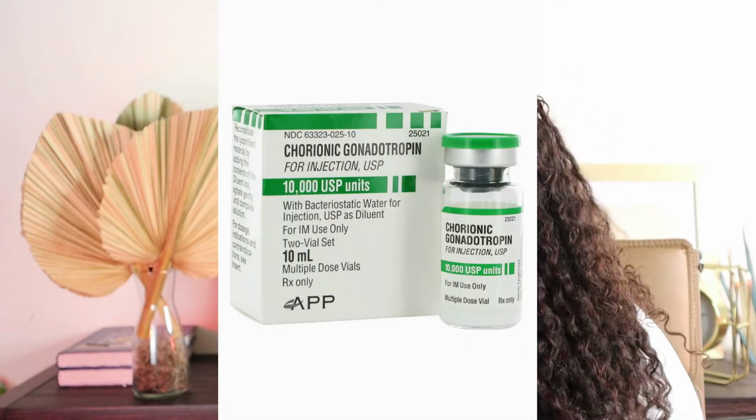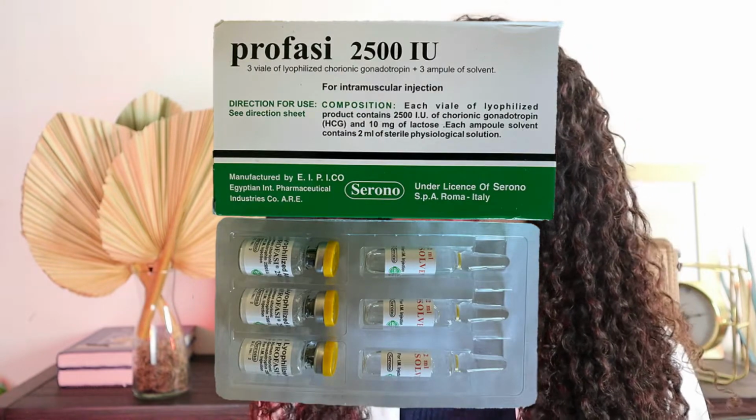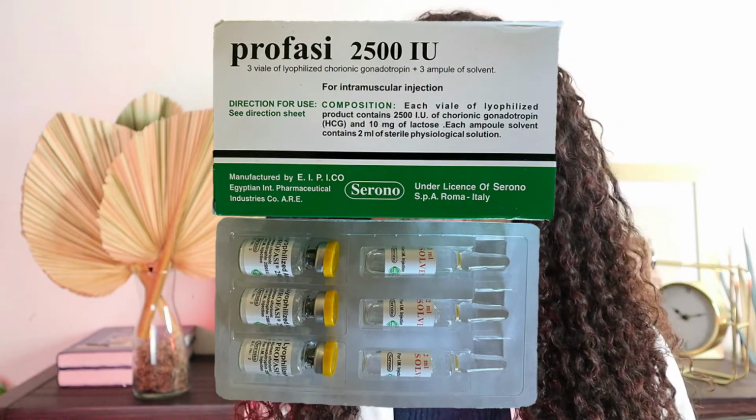Hi there. So what is our medication of choice today? Our medication of choice today is known as Human Chorionic Gonadotropin. This medication comes in different brand names, and the brand names include Ovidrel, Pregnyl, as well as Profasi. These are all brand names for the medication called Human Chorionic Gonadotropin.